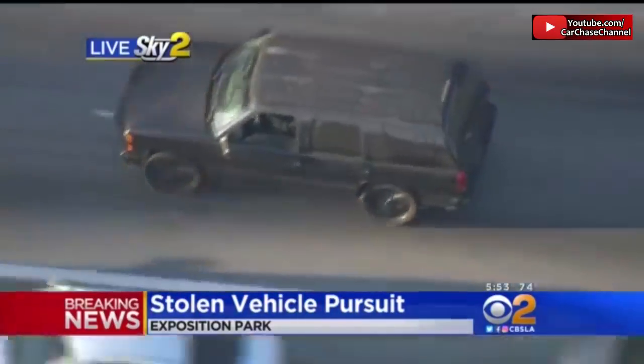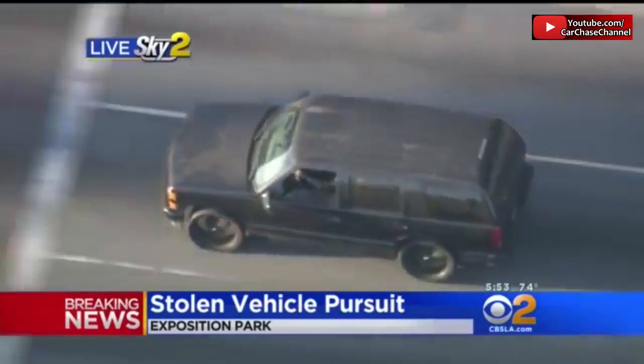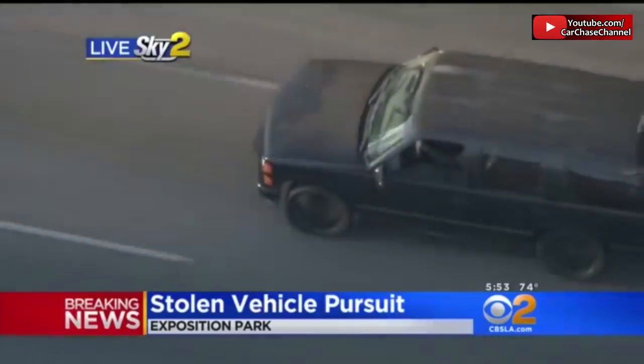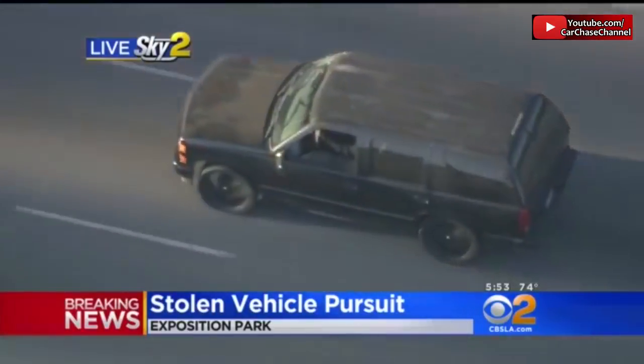And that's a good shot of the front left wheel. It looks like there's hardly any rubber on it at all after hitting that spike strip. Yeah, but something tells me this guy would just run it down until the sparks started to fly.